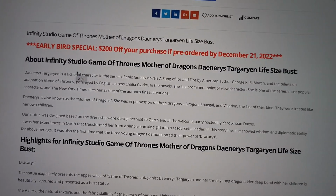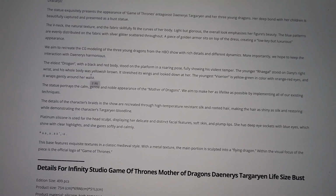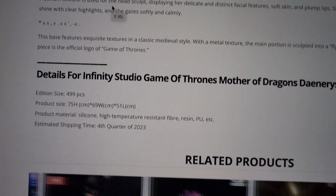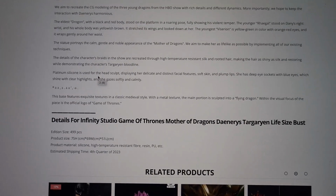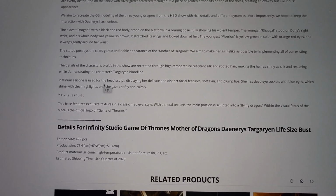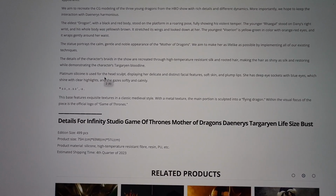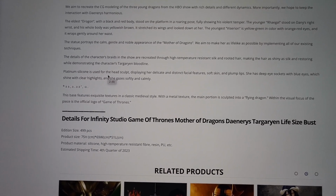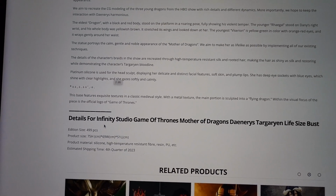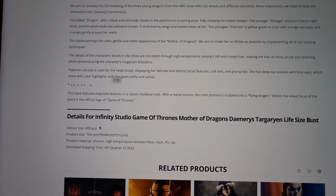So a little bit about it. There's a big long description here, and I'm not going to read that for you guys. It's limited to 499, so it's a decent edition size. Wonder Woman was 588, and Mera was like 300. It's in between, it's still a lot. It's more than Doctor Strange and some of the others.